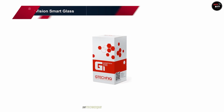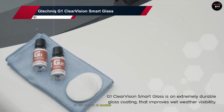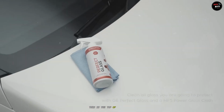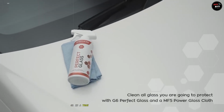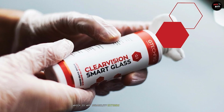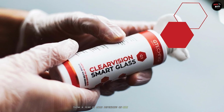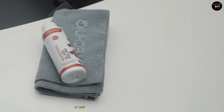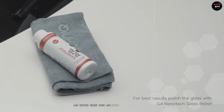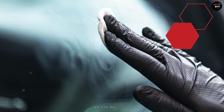1. Gtechniq G1 ClearVision Smart Glass. If the mission is maximum longevity and serious wet weather visibility, this is the top of the mountain. G1 is a true glass coating that chemically bonds to the surface, which is why durability extends well beyond spray-on repellents. Think a year or more, depending on use and maintenance. In rain, water beads hard and clears faster at speed, and winter grime, bugs, and even frost release easier during cleanups. Here's the real advantage.